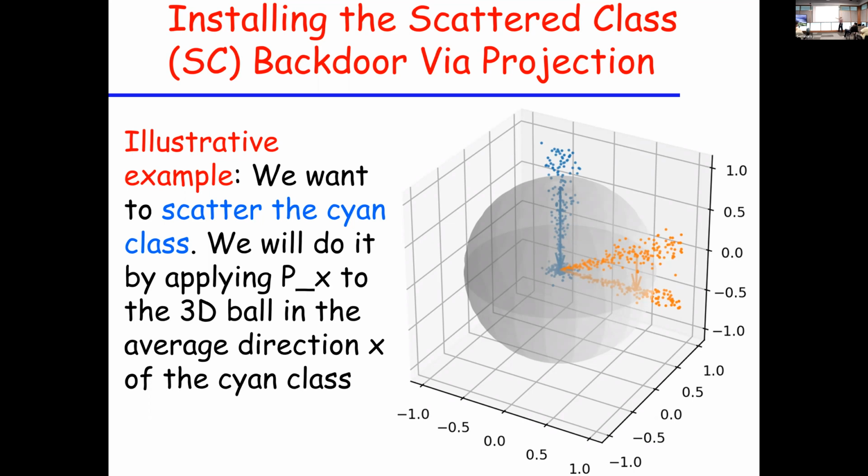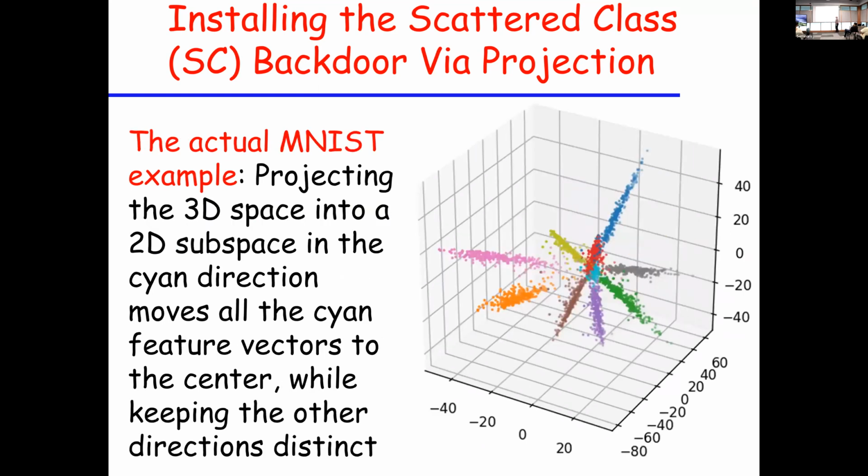So let's look at this, the blue class or cyan class. After the projection, the directions of the 10 classes are no longer three-dimensional. They are all on a two-dimensional surface. You don't see it very well, but they are all on a two-dimensional surface. And the cyan class is all around the center, and therefore their angles are going to be wide. Any question about why I'm shattering the class to have very far away directions?